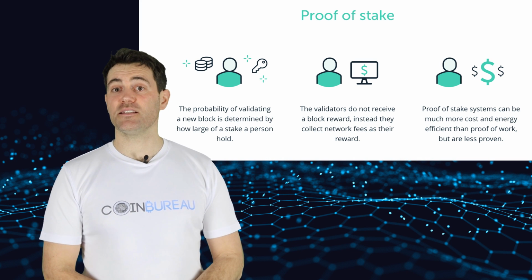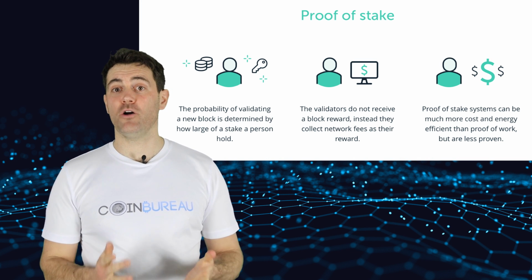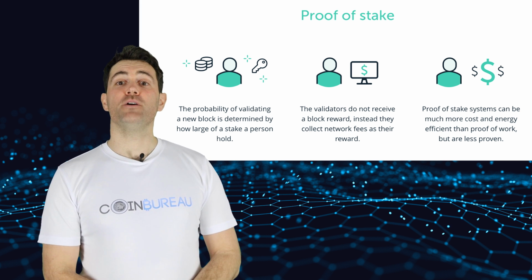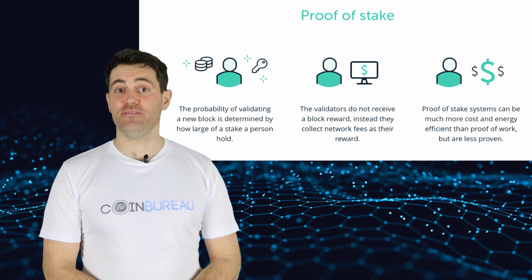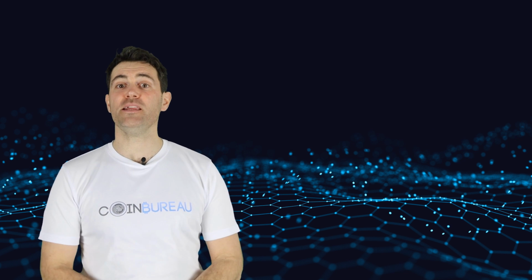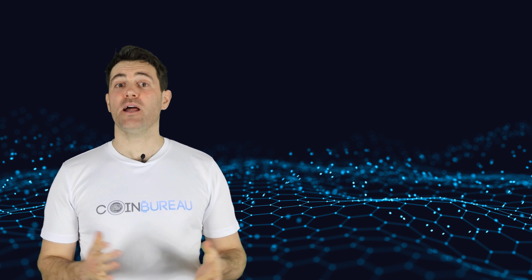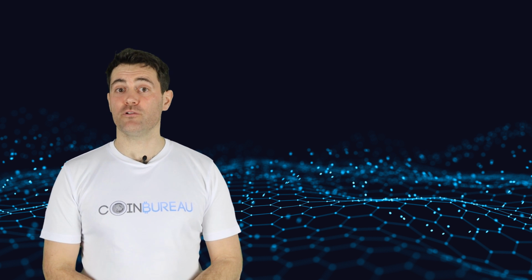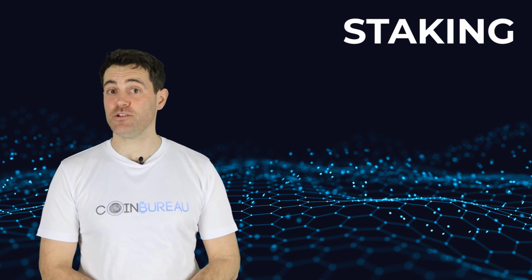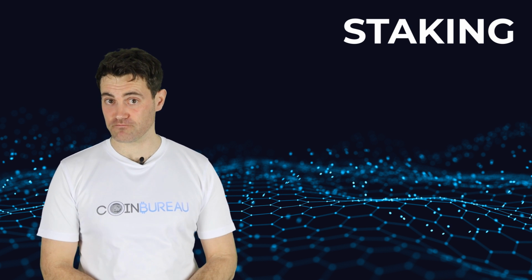Proof of stake is a consensus mechanism where the miners on the network are called validators. Validators propose new blocks to add to the chain and validate new transactions through a voting process. In order to be a validator on the network, you'll have to lock up a certain portion of your crypto in order to be a participant. This is called staking, and hence you can see where the name comes from.